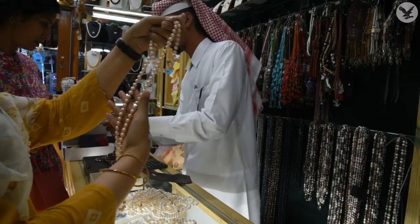And this is when it really starts to come alive. You can see everyone's out. They're here to have dinner, to meet their friends for a chat, to do their shopping. As soon as the sun sets, it starts to get really lively and really exciting.